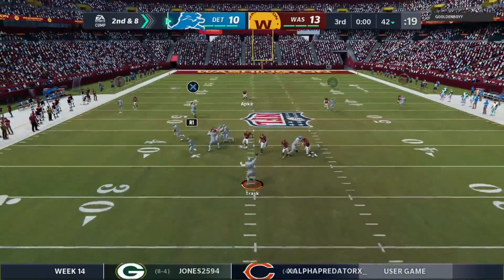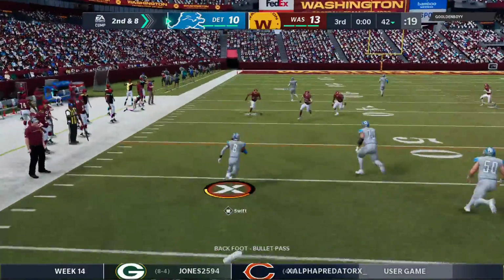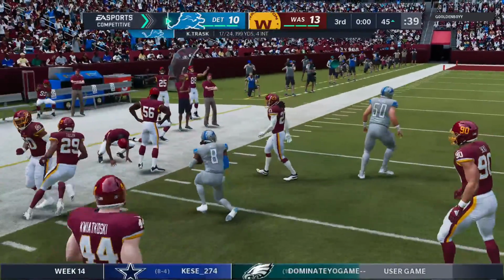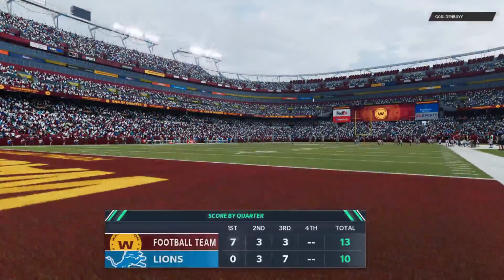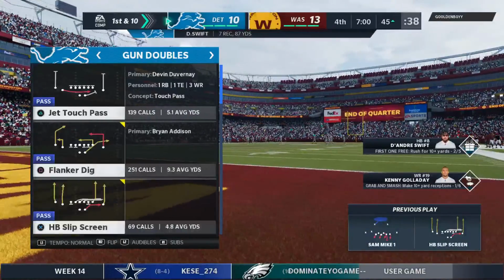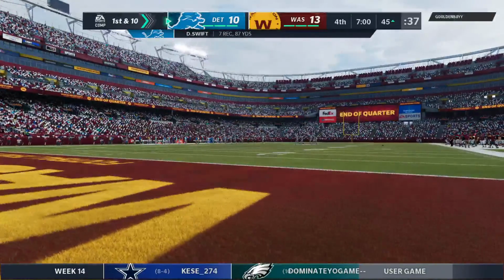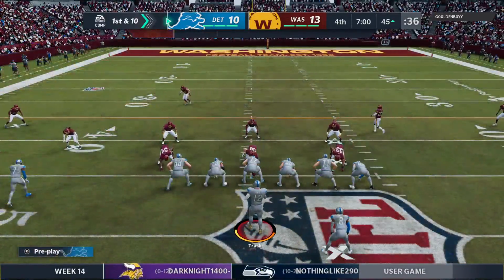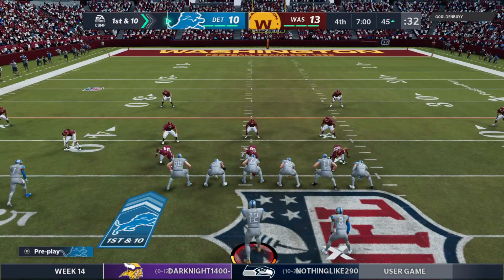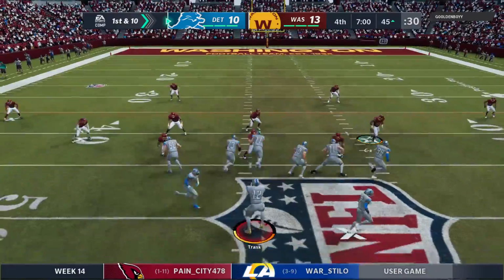Here's 2nd and 8. They'll try and set up the screen to Swift, and he'll go down, and that will do it for the third quarter of action. Back now at FedEx Field. It's been a very hotly contested game to this point. Just a field goal separating these two teams as we get set for the fourth quarter. Some good games going on in the early window. This might be the best of the bunch.